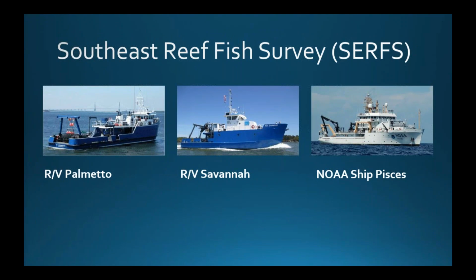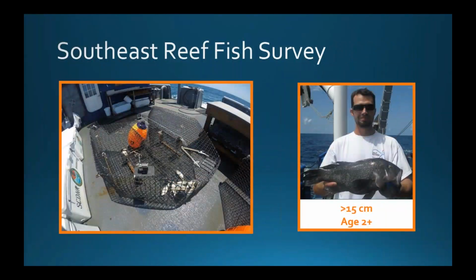So we here at the Southeast Reef Fish Survey use 3 vessels to monitor reef fish all along the entire South Atlantic coast from North Carolina to Florida: the RV Palmetto, RV Savannah, and the NOAA ship Pisces. From all 3 of those vessels, we are deploying chevron traps on known or suspected hard bottom areas, and a frequent guest in those traps, I guess, is black sea bass. Important to note that the mesh size of these traps essentially excludes black sea bass less than about 150 millimeters, and so we're basically capturing the segment of the population that is also available to fishers on the water.